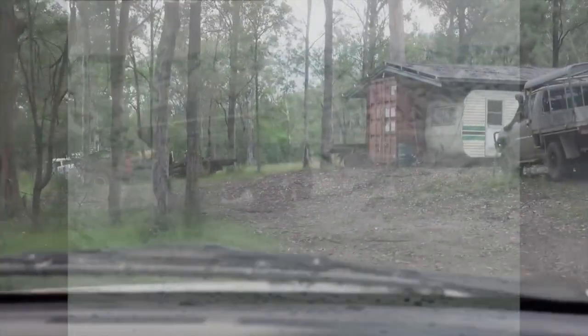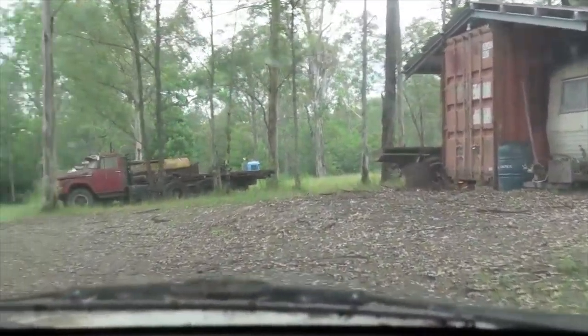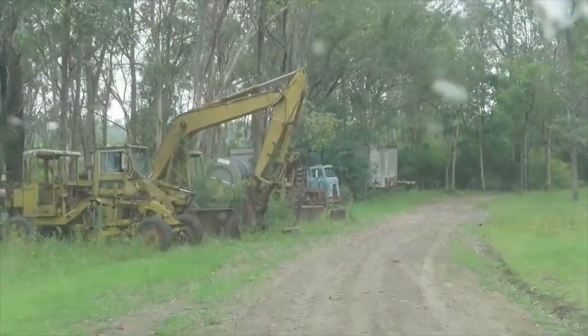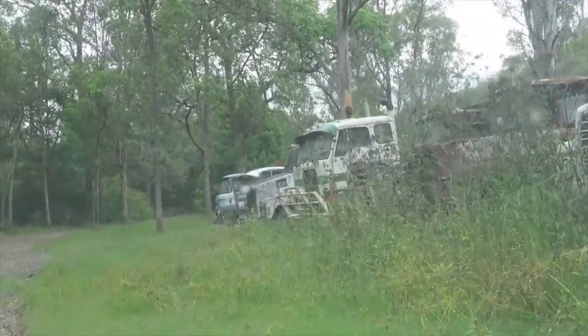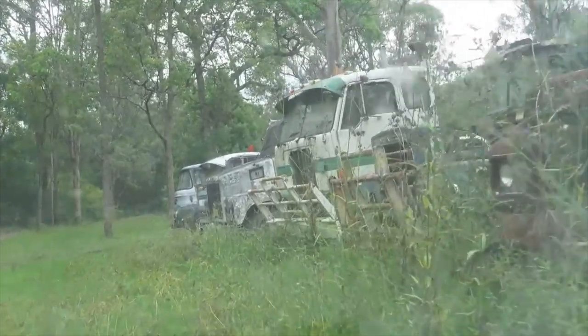Today we're going to start. I've been pondering whether to do the G89 Volvo or the 88, and I think we'll do the 88. It's actually a G88 Volvo. It's a mate of mine's, I don't own it. I think it's the only one in the lineup here that I don't. Mate of mine, Josh.